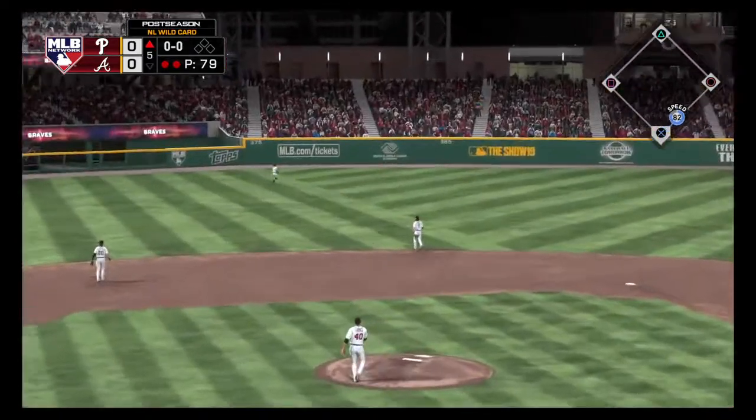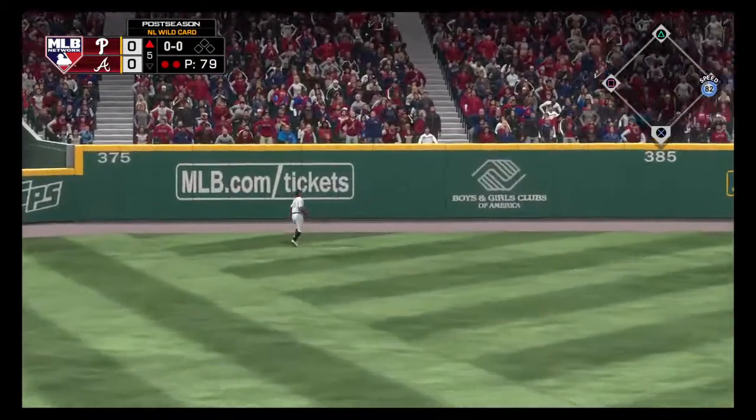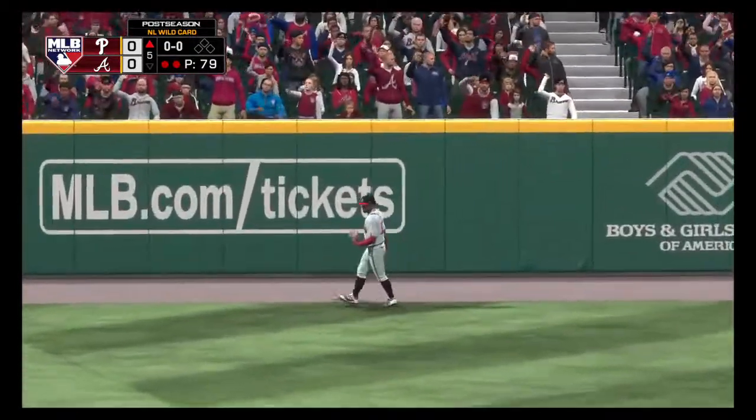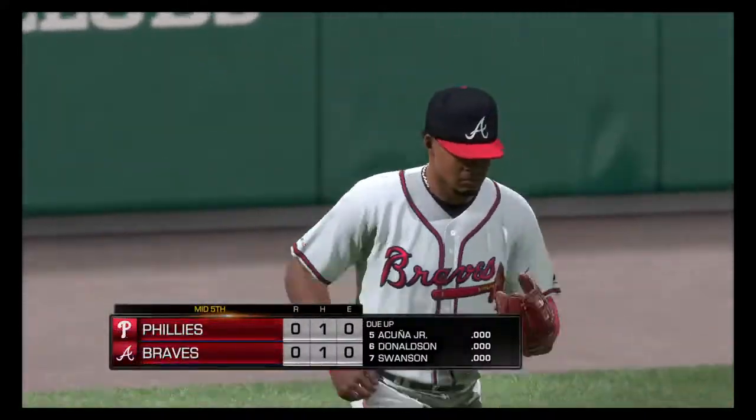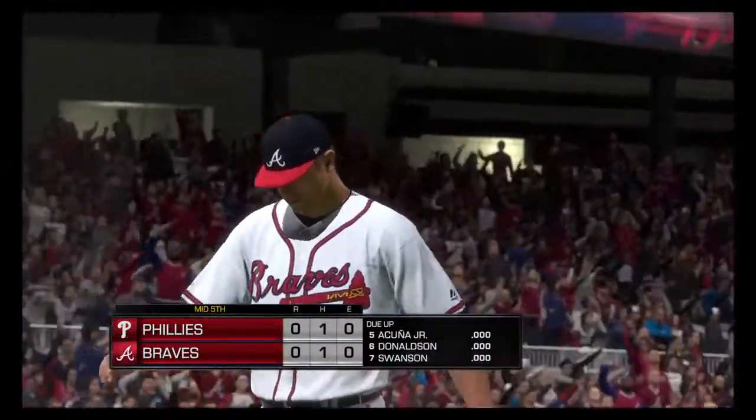This is hit the other way out toward left field. Acuna giving chase. He gets there to make the catch, and that ends the inning. Phillies down on just 4 pitches. Halfway home, still no score.